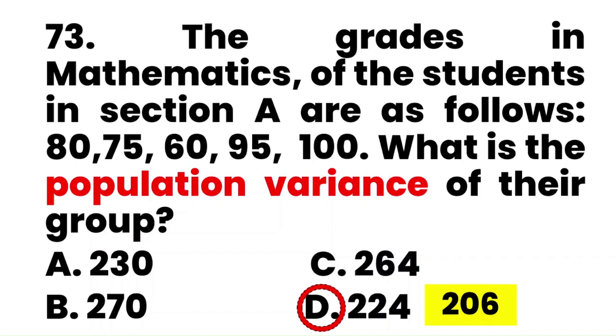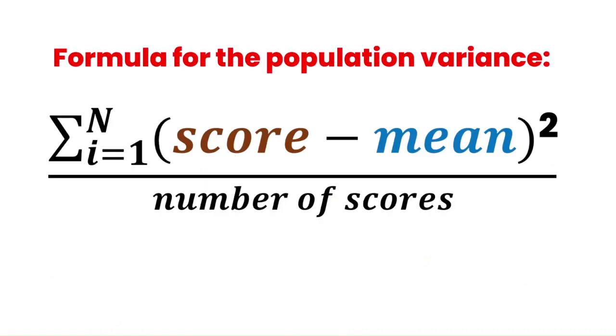Kapag ang tanong is about variance, standard deviation, yung mga measures of spreadness, most of the time, ang pinakamadaling ginagawa natin is gumagawa tayo ng table. We tabulate the data para mas mabilis na pag-solve. Kasi isosolve natin to ng mano-mano. So before we go to paano i-solve siya mano-mano, let's learn muna kung ano ba yung formula ng population variance.